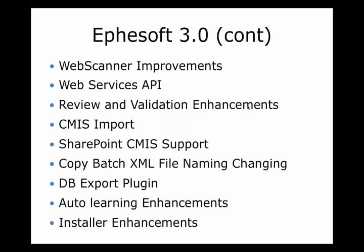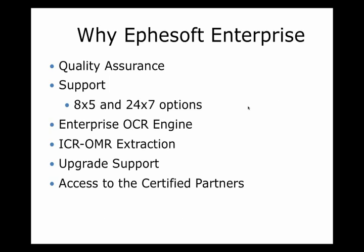So that pretty much covers the Ephesoft 3.0 changes that I wanted to cover today. Now we're just going to go right into why Ephesoft Enterprise, because that is a question I've been asked many times. Number one is that you have quality assurance, and not only quality assurance, but the support that's embedded inside of having the Enterprise version.